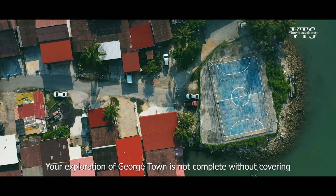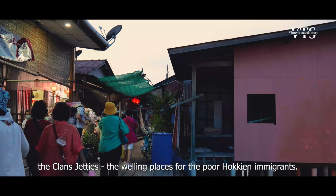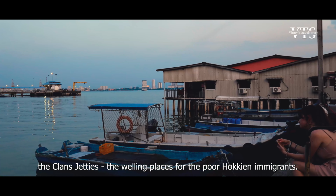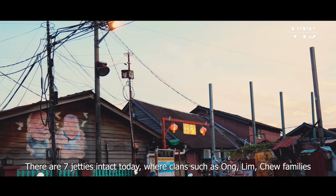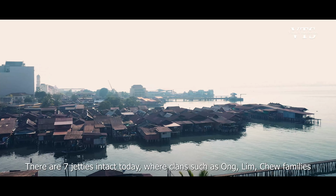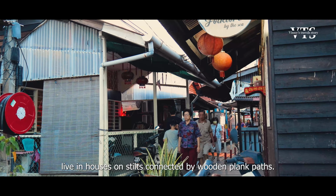Your exploration of Georgetown is not complete without covering the Glens Jetties, the dwelling places for the poor Hokkien immigrants. There are 7 jetties intact today, where clans such as the Ong, Lim, and Chew families live in houses on stilts connected by wooden plank paths.